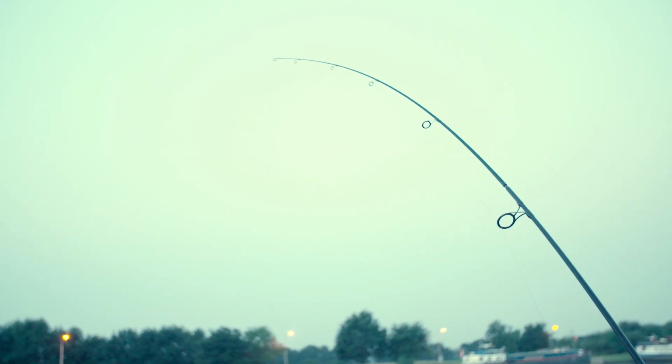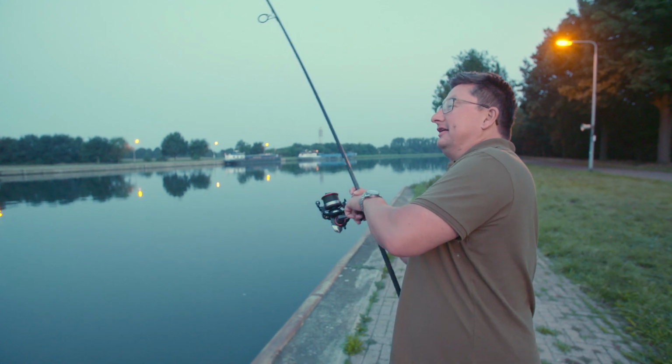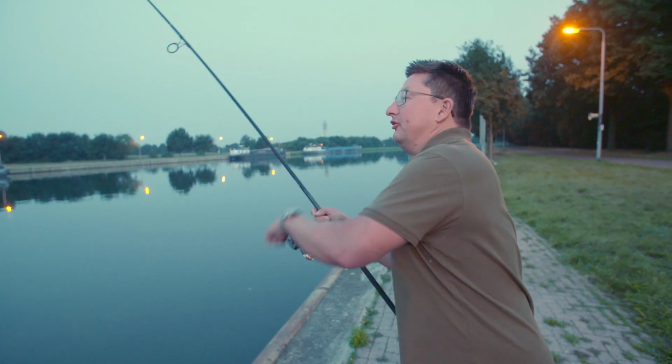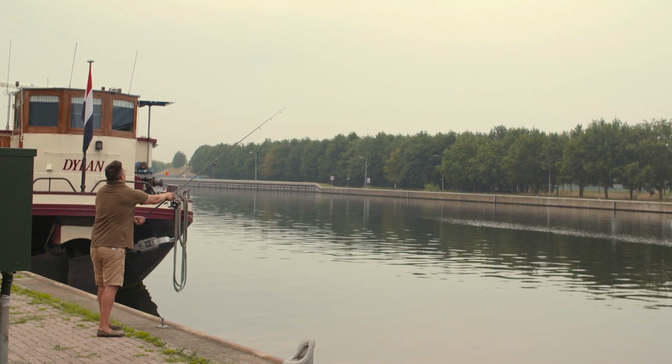It is dawn on our final morning on the canal, and I'm into another carp. Same rod as roared off a while ago with that beautiful, beautiful zip linear that we've still got in the sling.